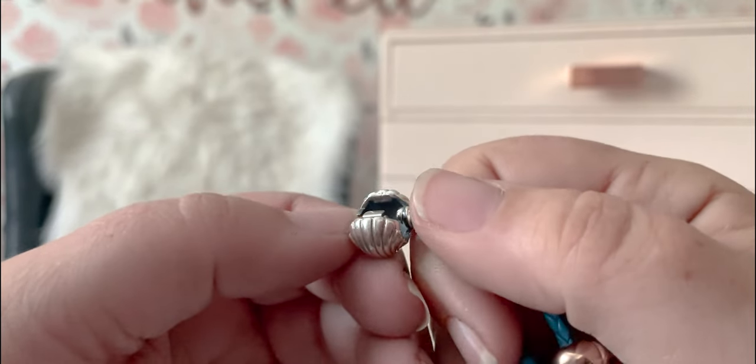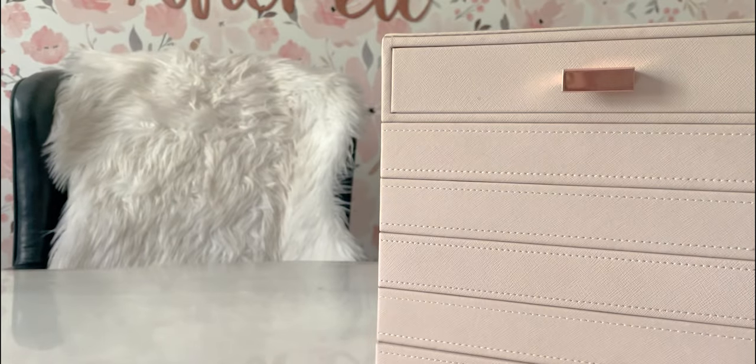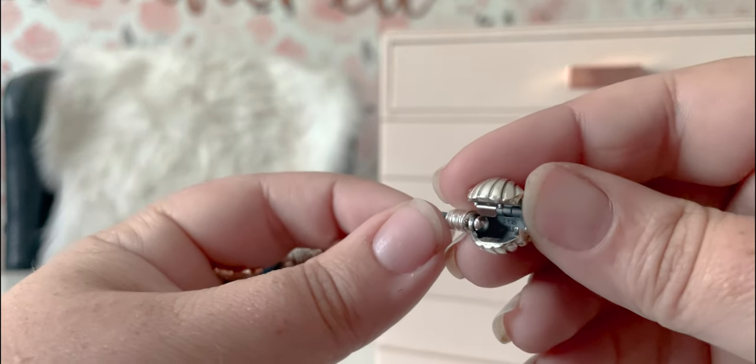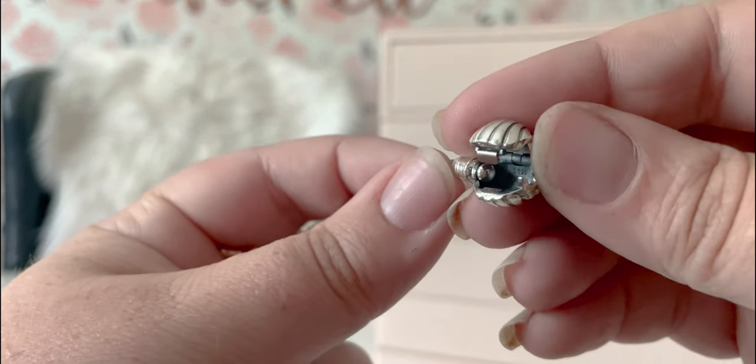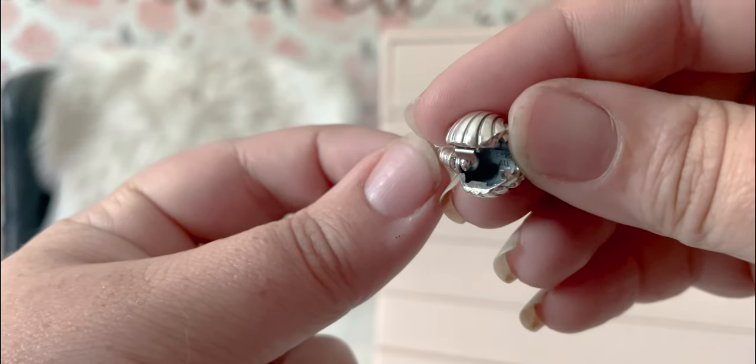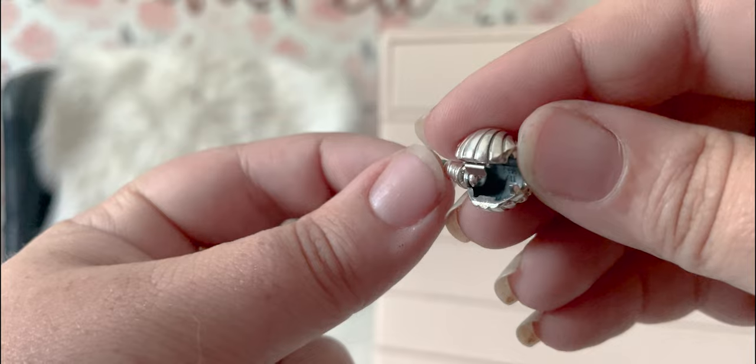I don't think you can see. But it's right inside, and it literally just says S925 ALE. There we go. See the S925 ALE. Gotta angle this in just right.